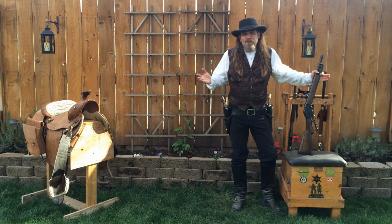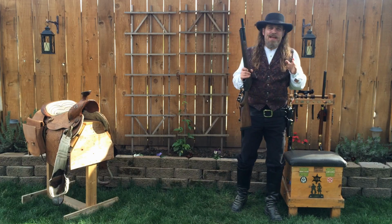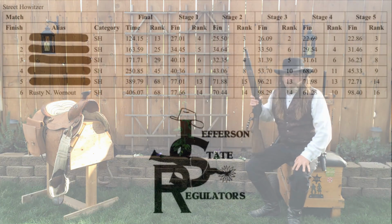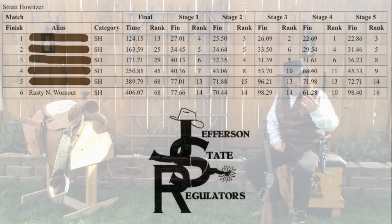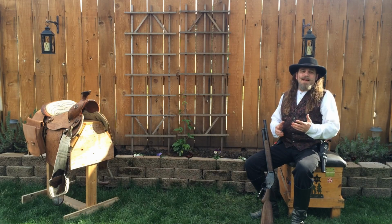But enough about the rules already, right? Let's see how these shooters did in the match. We'll start with our 6th place shooter, Rusty and Worn Out. Now, Rusty had one of those days that started off by him leaving his pistols at home. He did have enough different calibers of ammo though, and we were able to get him fixed up with a revolver to get him through the match.